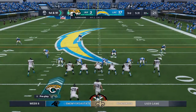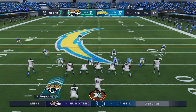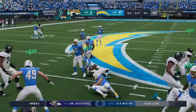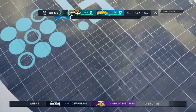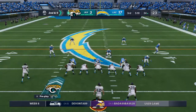Jaguars come to the line to start their next drive. And here's a handoff out of the gun, and he'll be taken down right around the 34 after a pickup of only a yard. Now, they struggled to get him rolling on the ground in the first half, and that's sort of continuing here in the 3rd quarter.